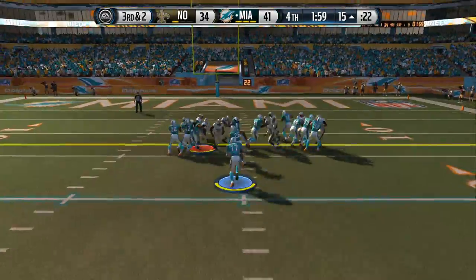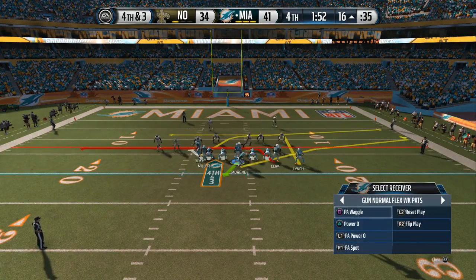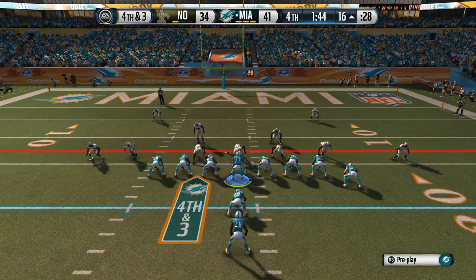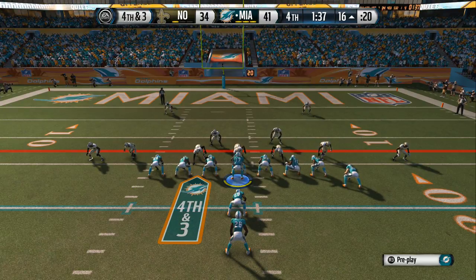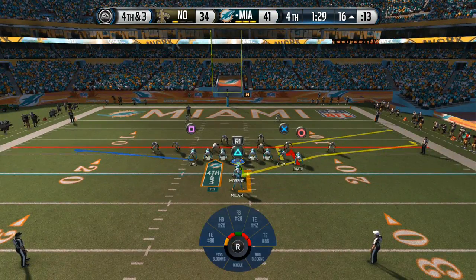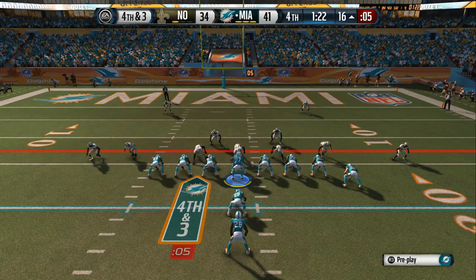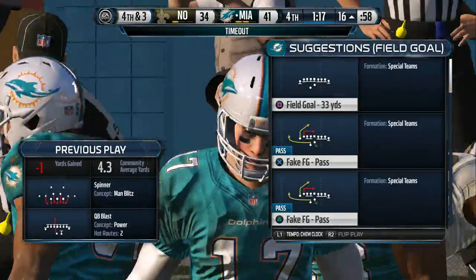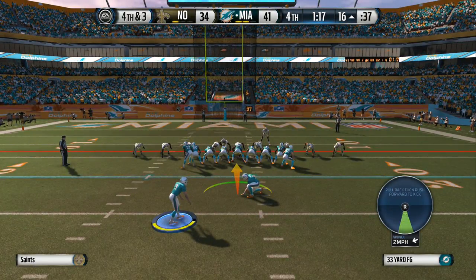Bring out the jumbo formation. And this won't even get back to the line. They'll end up losing one. They'll go for it on fourth down, late stages, holding on to the timeout. They'll rush back to the line. Moreno lined up in the backfield. The Dolphins signal for the timeout, and that's the first one they've used. This will be a field goal attempt from 33 yards out.